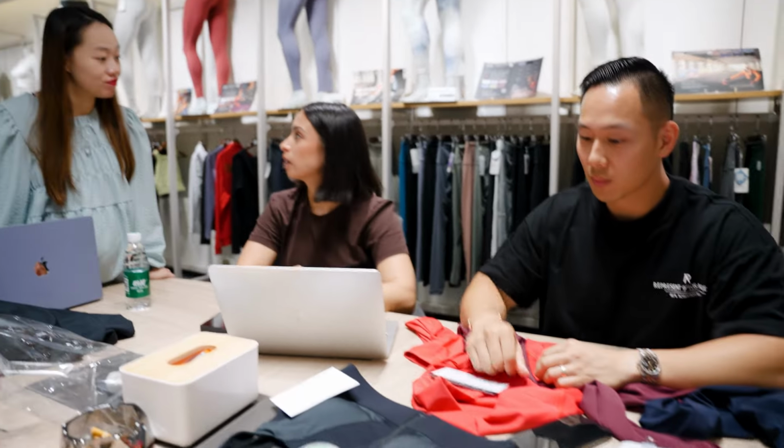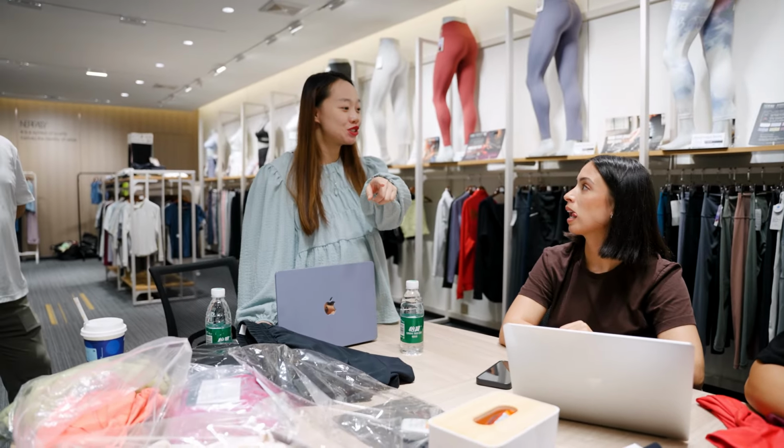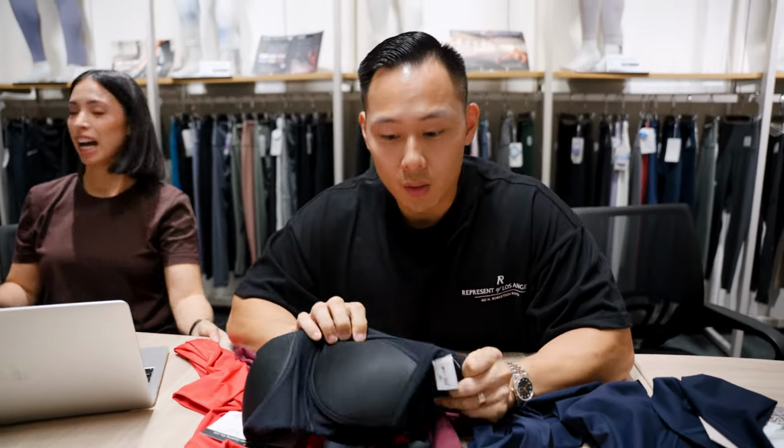We haven't sent this yet. They haven't seen the rib products at all. I sent the leggings, but not the bra, because the bra is difficult to stitch. Oh, okay. This is clean. I just brought it here so that you can see it. The bra looks great.